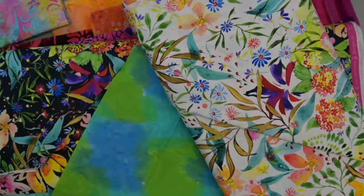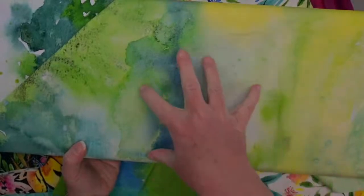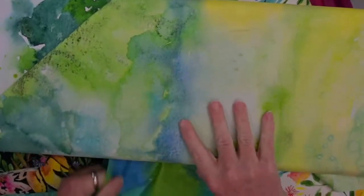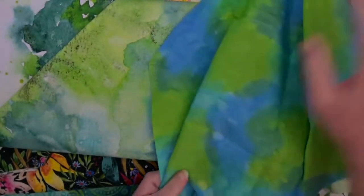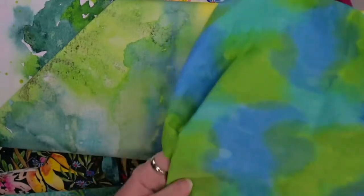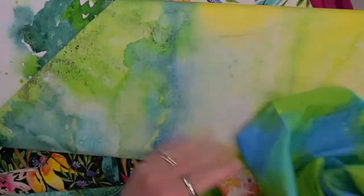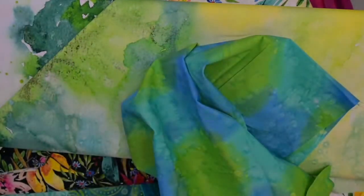digitally printed. I'm just walking over to the rack here so that I can grab a piece to show you. So like this here, this is part of the Create Joy project. This is a digitally printed print, but it's really to represent something like this. So you can add in the live pieces here with the digitally printed, have them work super great together.